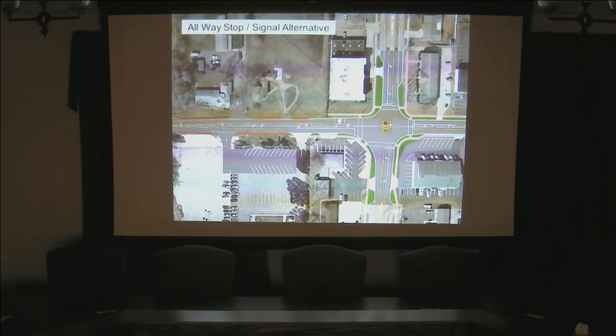That U-turn is a major advantage in the intersection. It gets you out of the property to the right, and then lets you get around and through the intersection and continue in the direction you want to go. That's one of the major advantages we see.